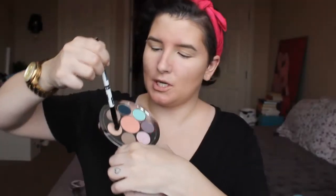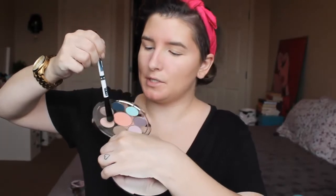Not really. Okay, so for my eyes, I'm gonna take this Lise Watier palette. It's really hard to see, and I'm just gonna take this shade right here, and use that to set the concealer that's on my eyes, and just have something there, because I'm not going to actually put on a bunch of eyeshadow. I'm gonna do just really simple black liner, and then I'm gonna put falsies on.